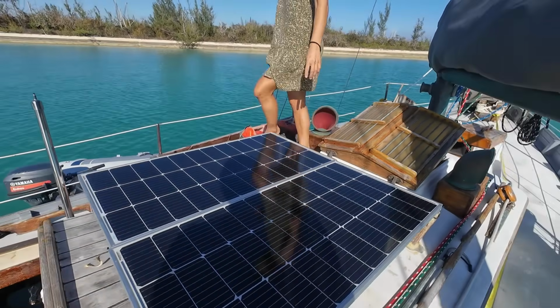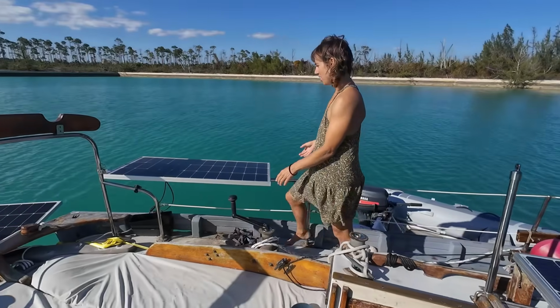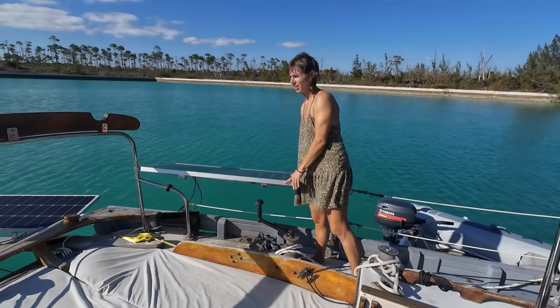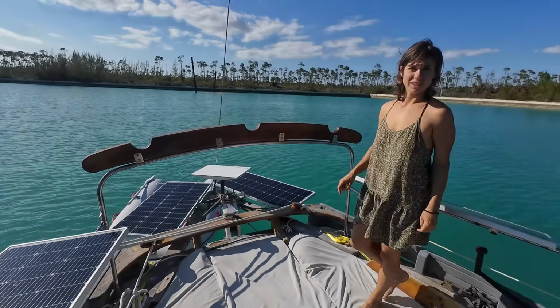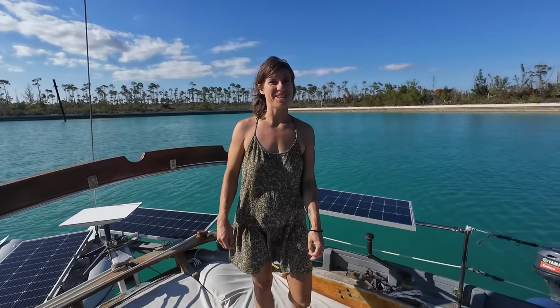And then what do we have right here? How much solar is this? Well, total, there's 600 watts of solar. I have 200 on the cabin, 200 that I can move, angled with the sun right here, and then 200 on the boom boards. Wow. So with 600 watts of solar, is that enough to power everything on your boat? Yeah, I have an electric galley and a water maker and Starlink and a fridge.